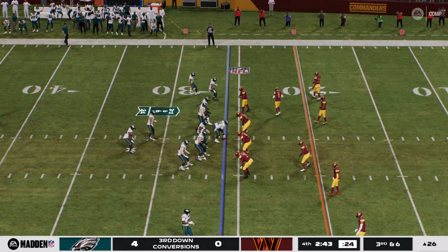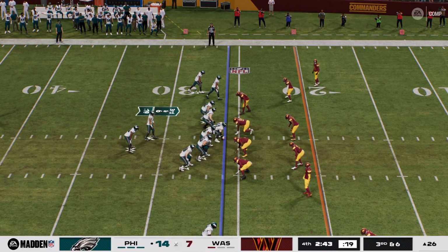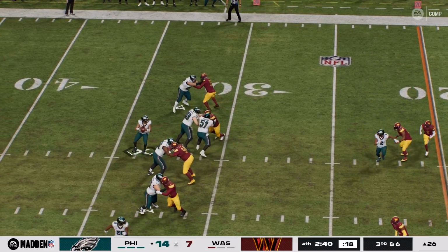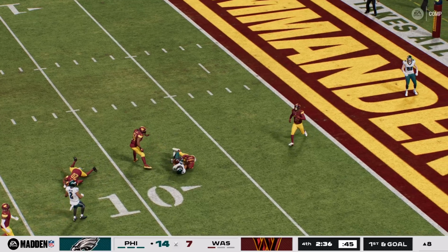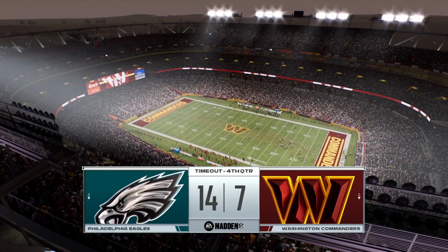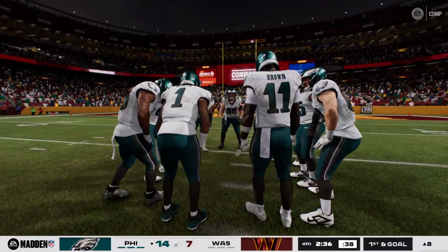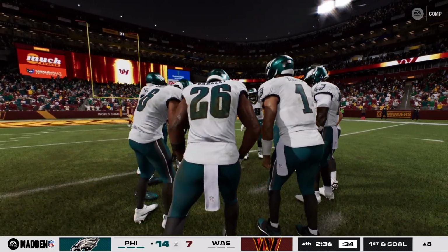Nice drive here. It's up to 8 plays as they get set for 3rd and 6. Looking to throw. This one's caught. Smith has it. And he's going to have enough for the first down. Not by much. He got it. That's all that matters. Sets him up with a 1st and goal. Another Eagles first down. 1st and goal at the 8-yard line.